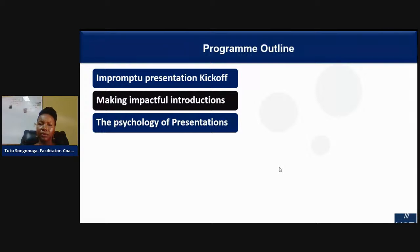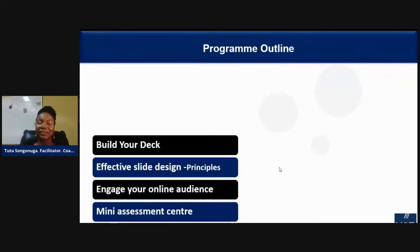How does it work? How are you able to build on your presentation from A to B to Z, such that you're gaining the little yeses, yeses, yeses up until the end of your presentation? How do you present such that there's no cognitive dissonance, where people are buying into everything you are saying, because you've crafted it in such a way that they have no choice but to really go along with you on the ride? We'll take you through building your deck.